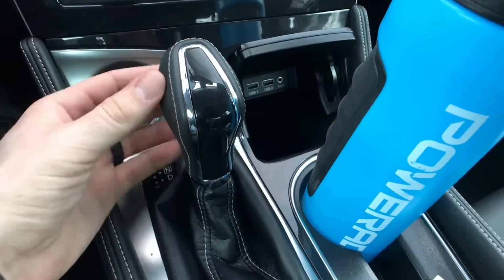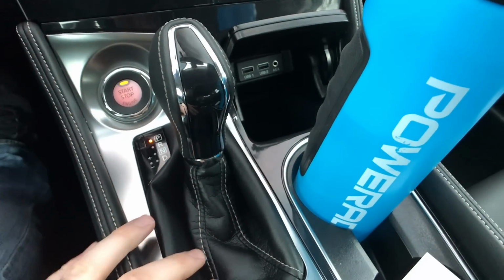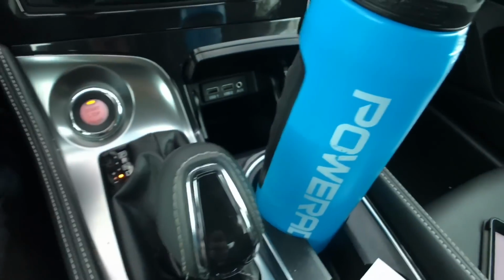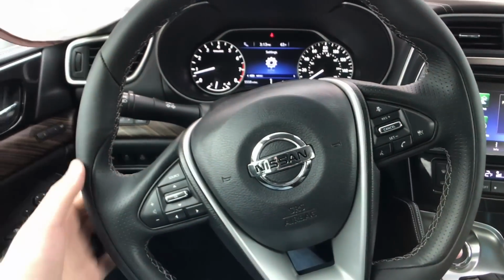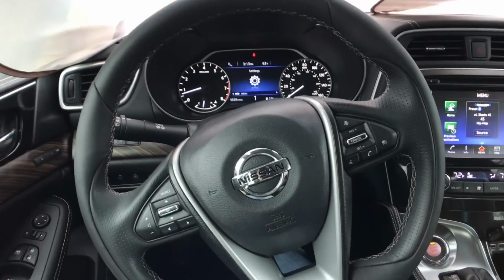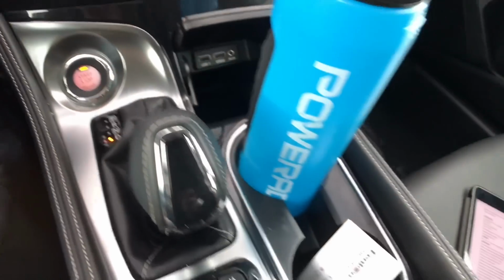This is our gear lever for our CVT. As you can see, you have nice soft stitching right here. It's got a pretty good looking boot. You can shift it down into drive and over to the plus and minus mode. We don't have paddle shifters. You can get paddle shifters on the SR Midnight model, but here typically most people are just going to leave it in drive.